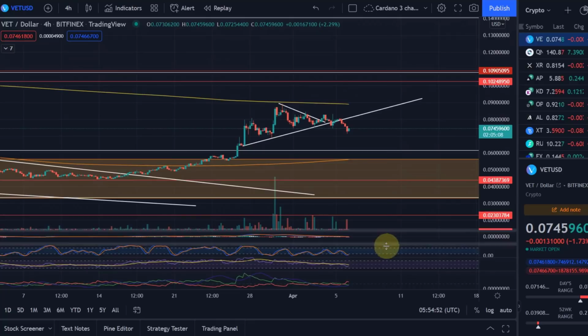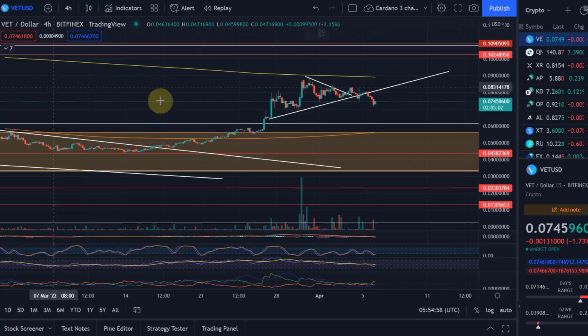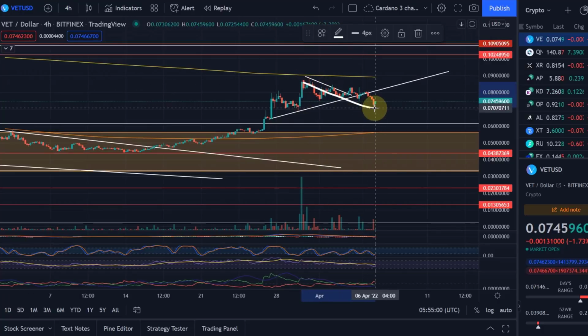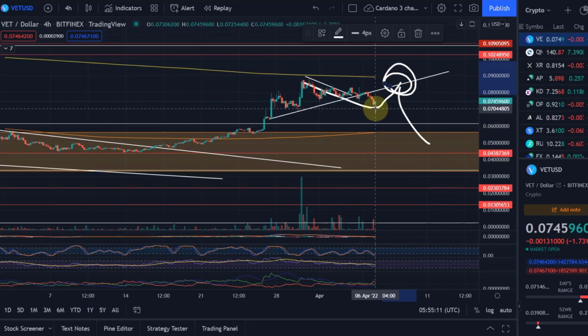But what we also need to understand, if we see this ABC correction, it is certainly possible, for example, for VeChain to do something like that, where it now came down here, goes up, retests that previous support line as a resistance level, and then comes down. And this is typically where people get too bullish again. So bear that in mind until we break back above that ascending trend line and break the 200-day moving average.